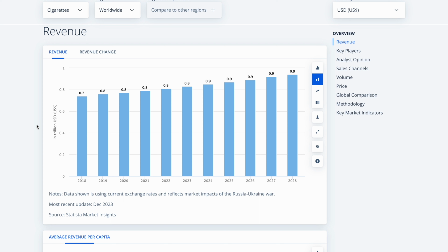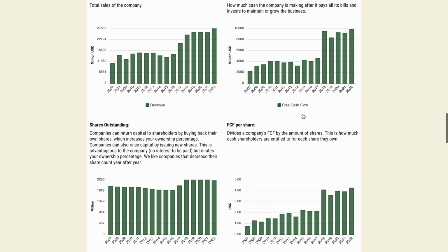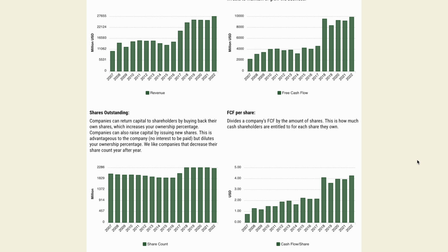Well, as you can probably imagine, this is due to tobacco companies having extreme pricing power and being able to raise prices faster than people are stopping smoking. If we look at some financials quickly for British American Tobacco, we can see that revenues are not at all in decline as well. Apart from this big jump, we'll come back to this later, but every single year, the revenue is either flat or going up slightly, as we can see from 2007 to 2014-15 and then again from 2019 to 2022. Same with the free cash flow and the free cash flow per share. Overall, the trend is very positive.